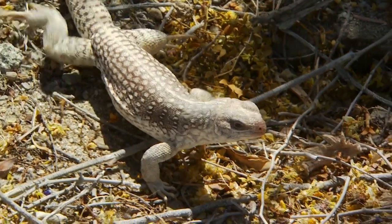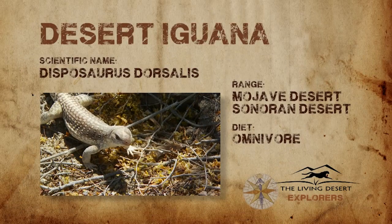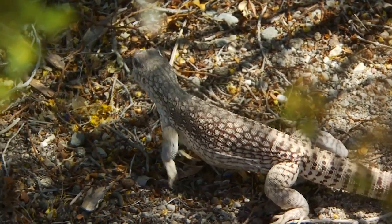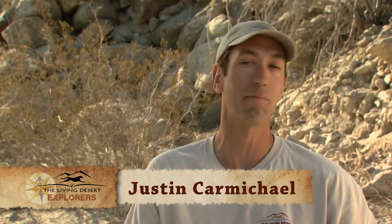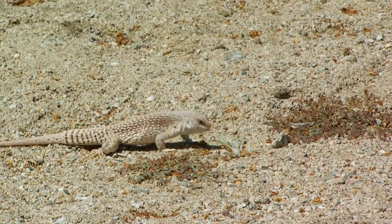One of the most common reptiles found here, the desert iguana. Desert iguanas are typically found in a scrubby habitat, more or less. Generally anywhere you would find creosote, you're generally going to find desert iguanas running around. He is an absolute desert survivalist, and he is adapted from head to toe to deal with some of the hottest, harshest climates in North America.